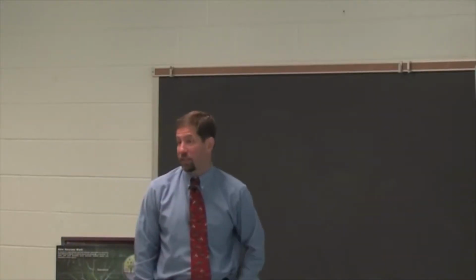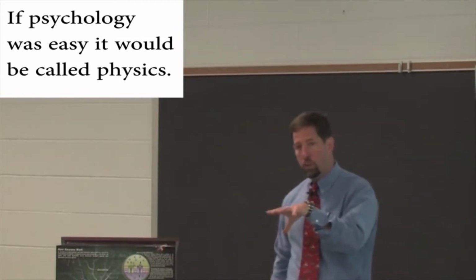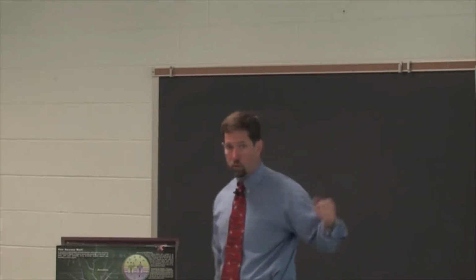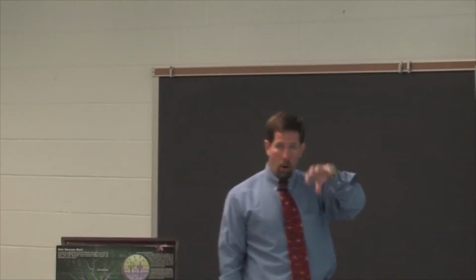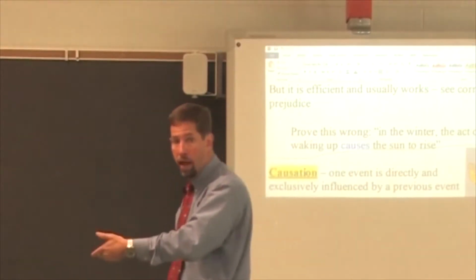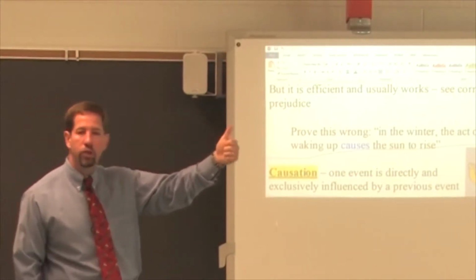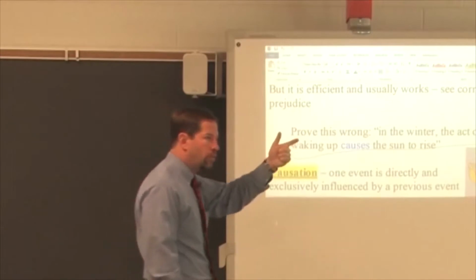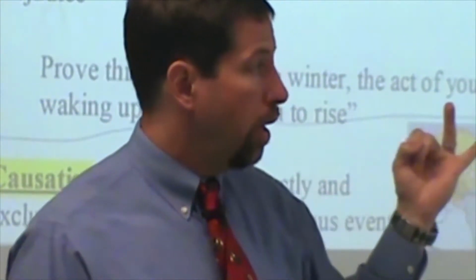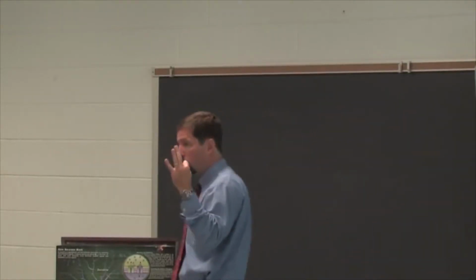Now in physics, because physics is such an easier science, you could take 2 billiard balls, 2 pool balls, put them on a table, and you could roll ball A, and it hits ball B, and ball B starts to roll. And we could say, aha, ball B's motion is directly caused by the impact of ball A. That's easy. And it doesn't matter who the researcher is, what the researcher's values, morals, or ethics are. It doesn't matter if the researcher is female. It doesn't matter if the subjects are male.